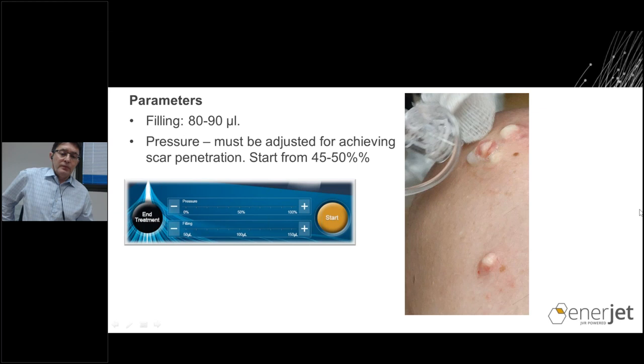You can inject other medications for cellulite. I know that some users in Latin American countries have a good experience with that. Again, no studies were performed, just cases that appear on the internet. In general, yes, Enerjet can be used for reaching the adipose tissue, but specific protocols are not developed. It will be interesting to learn more about that. As I mentioned, if you have some good cases, we'll be glad to see them.